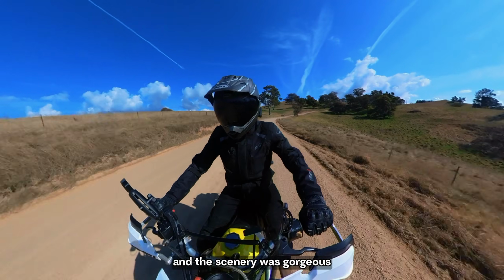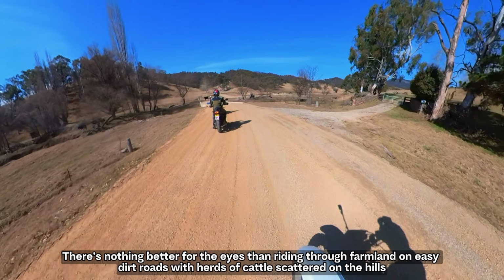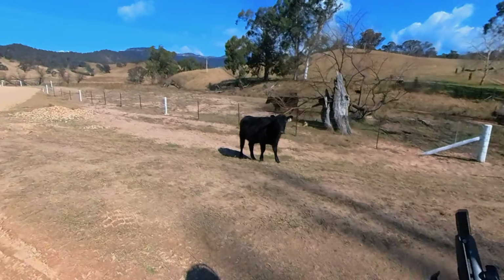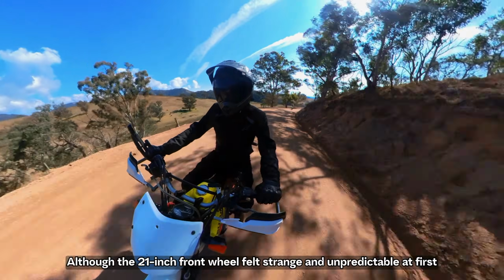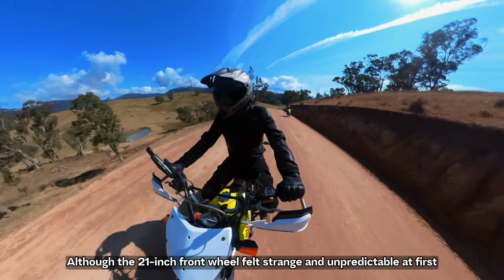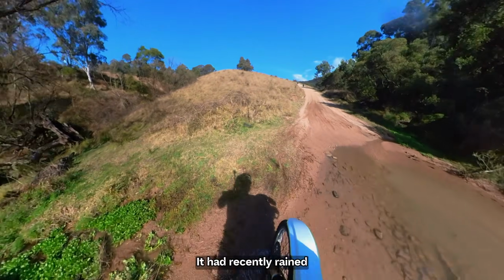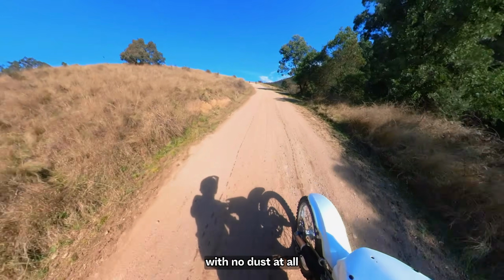Weather was beautiful, the scenery was gorgeous. There's nothing better for the eye than riding through farmland on an easy dirt road with a herd of cattle scattered on the hill. The DR performed incredibly well. Although the 21-inch front wheel felt strange and unpredictable at first, I quickly got used to it and started to enjoy the ride. It had recently rained, so the gravel road was firm and compact, with no dust at all.